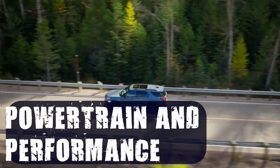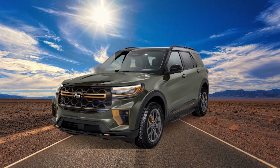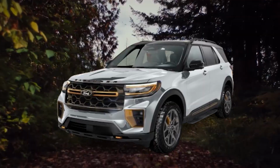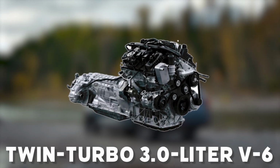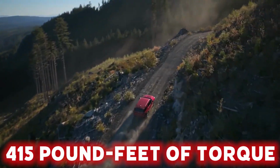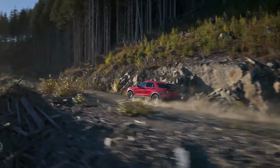Powertrain and performance. The 2026 Explorer Tremor stands ready to tackle challenging terrain with comprehensive powertrain options engineered for capability. While Ford hasn't officially confirmed which engine will power the Tremor, we're pretty sure it will receive the mightier 400-horsepower twin-turbo 3-liter V6 that's standard on the Explorer ST and optional on the Platinum. This power plant delivers an impressive 415 pound-feet of torque, providing the low-end grunt needed for off-road situations and confident towing.